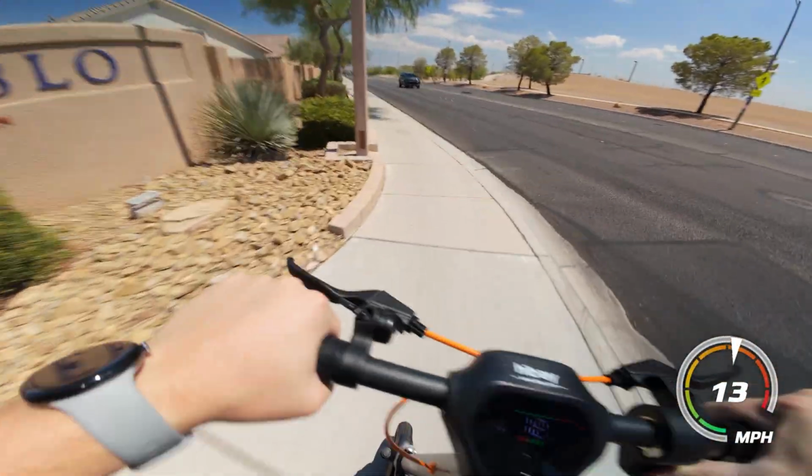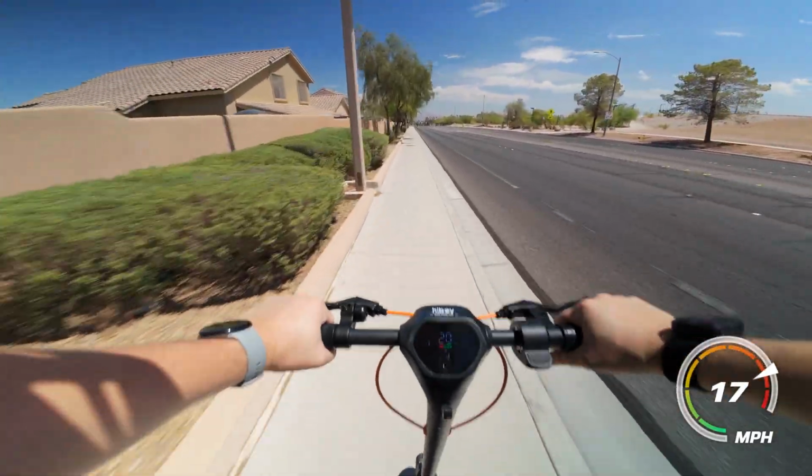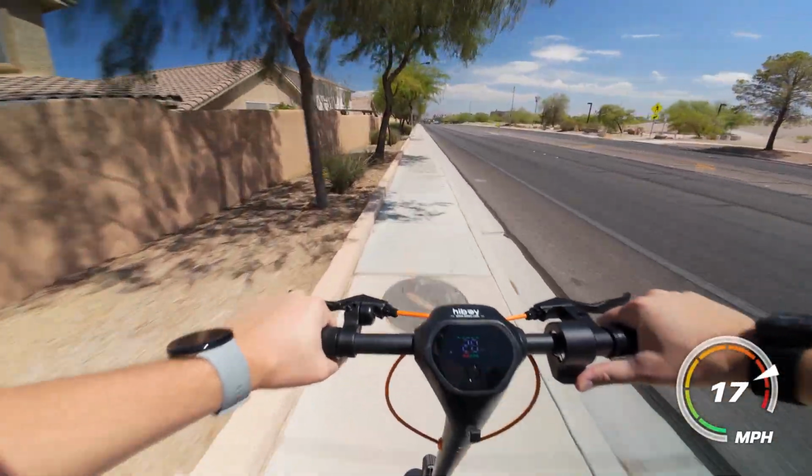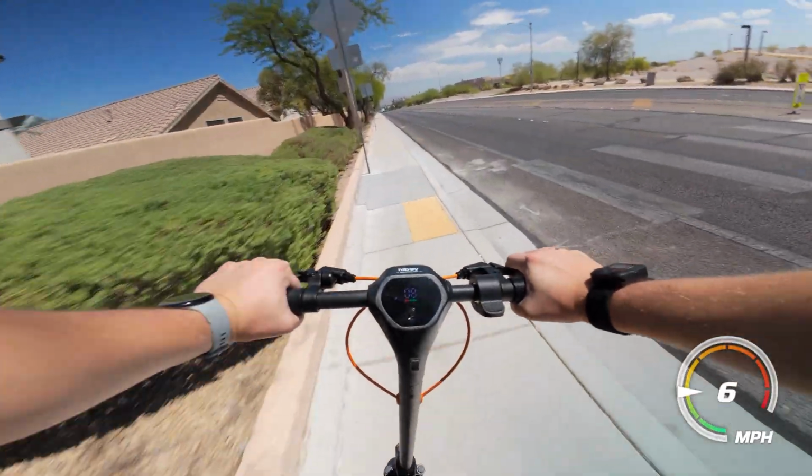It's supposed to have a top speed of 22 miles an hour. Seems to be doing that, at least displayed. It was saying like 21, even going up the hill there. But so far, I actually really like it.